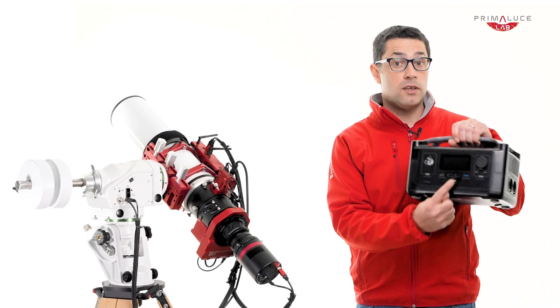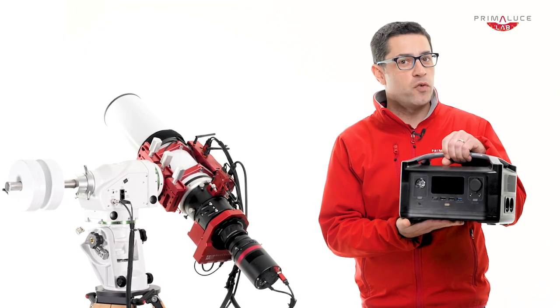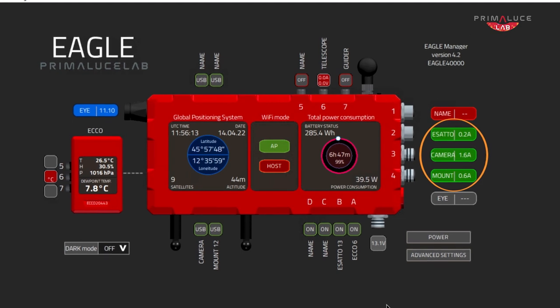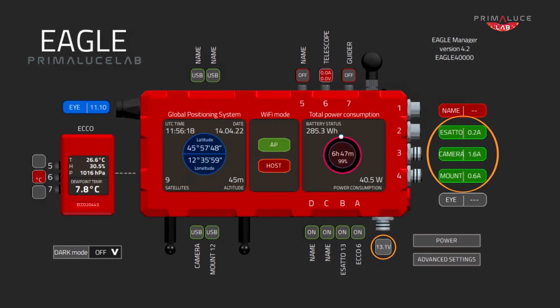This makes the 13.3 volts of output from the cigarette power port of the RIVER a perfect match for our Eagle Power telescope. Let me show you. When I turn on the power ports in the Eagle Manager and I activate camera cooling, you can see that the voltage of the Eagle remains above 12 volts. And since the RIVER uses lithium batteries, the voltage is very stable until battery is fully discharged. So your astrophotography setup will correctly work for the entire battery lifetime.